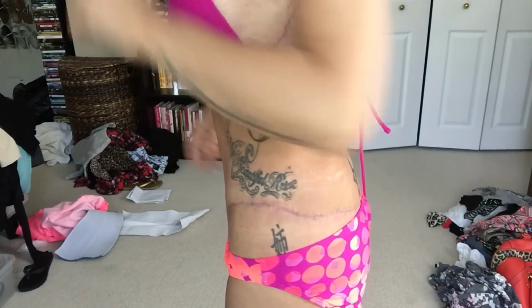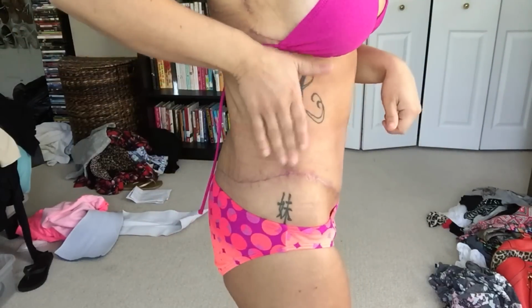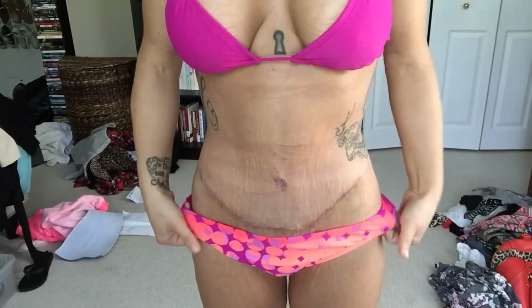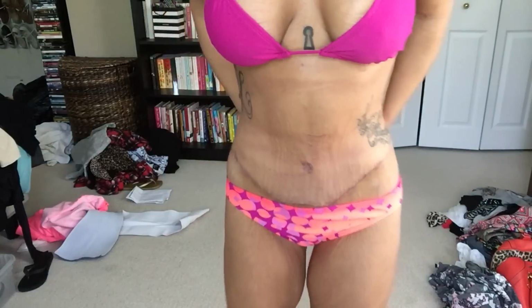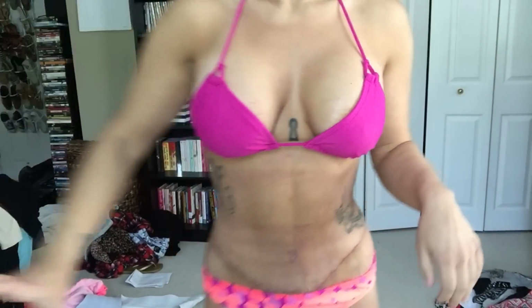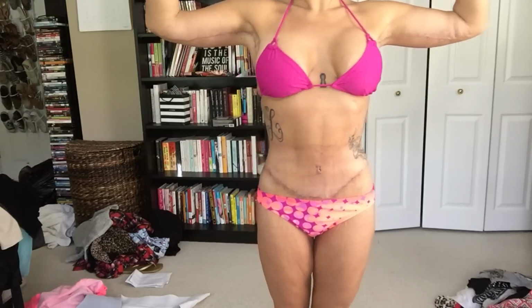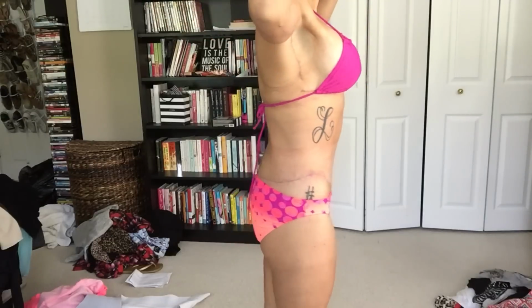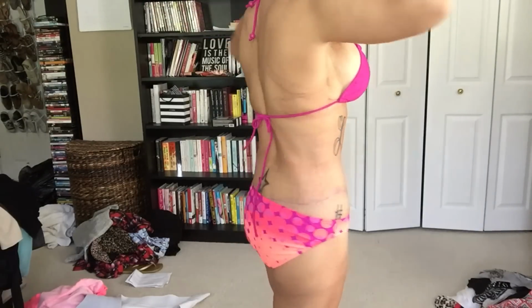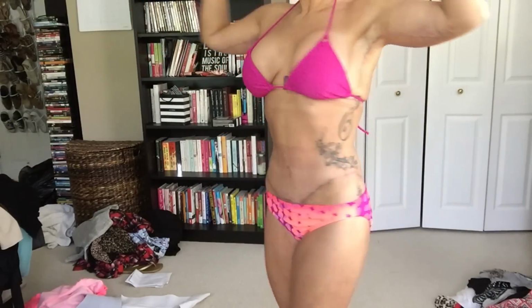So yeah, this is how high these hip tattoos are now. I think that's so funny. But yeah, that's pretty much it. Let me see if I can back up and show you the whole thing. This is what I look like at 1 month post-op. Again, I am very happy with my results.